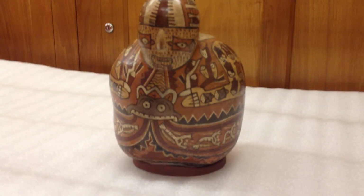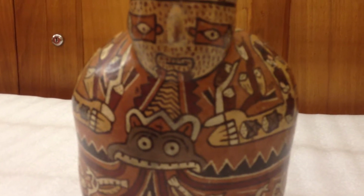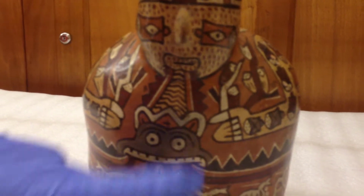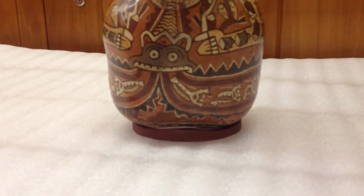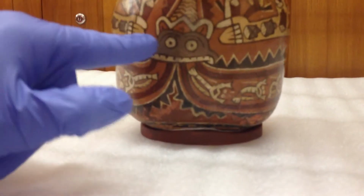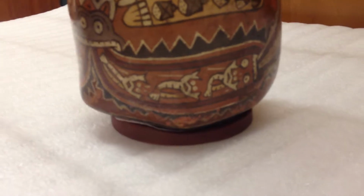And what's interesting here is you have from the mouth spewing out a serpent, and then from this serpent or mythical beast you have water spouting out of that as well. And then in there you can see what looks like probably crayfish. These are probably freshwater crayfish, and it may represent what they call their pukios.